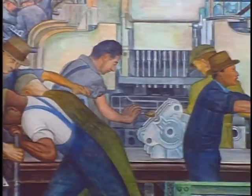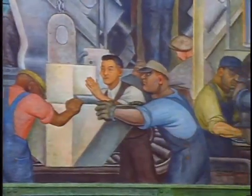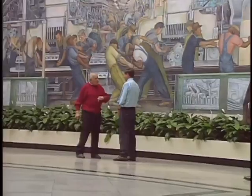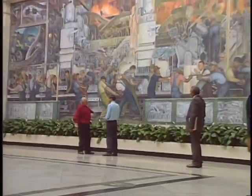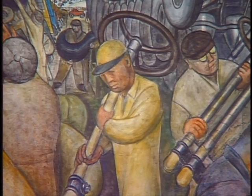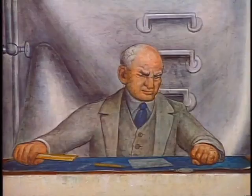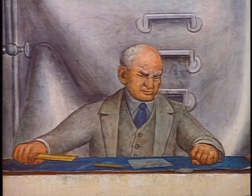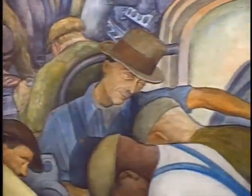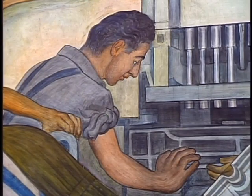Life on the assembly line in the 1930s was recorded on the walls of the Detroit Institute of Arts by the Mexican muralist Diego Rivera. These monumental paintings are what Rivera saw and sketched at Ford's Rouge plant. In his paintings, Rivera included a self-portrait, representations of Henry Ford himself, and likenesses of assembly line workers he met, like Paul Boatin, an early organizer of the United Auto Workers Union.